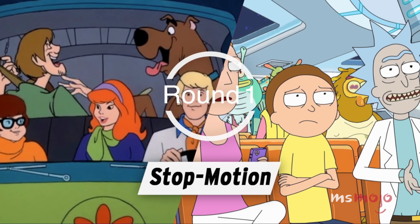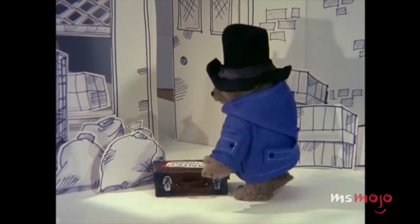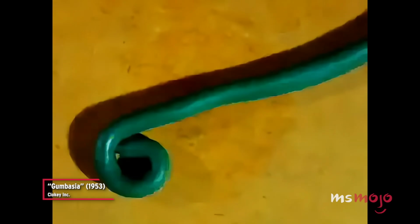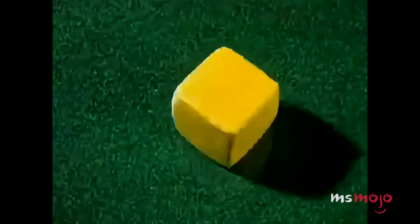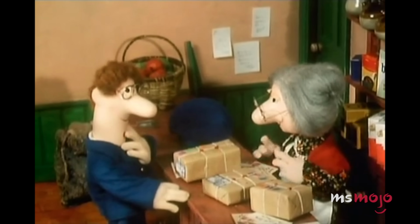Round 1. Stop motion. Stop motion is one of the most time-consuming animation techniques, but arguably the most rewarding. Tons of classic cartoons utilized stop motion, with Gumby being one of the earliest examples, originally released in 1953. Other popular examples include Pingu, Paddington, and Postman Pat.